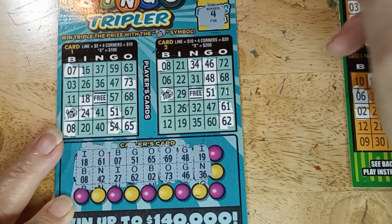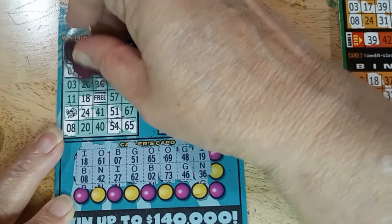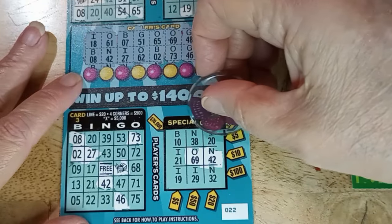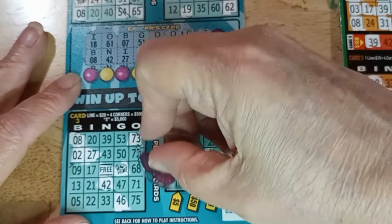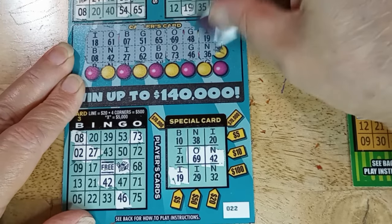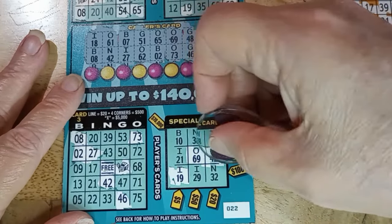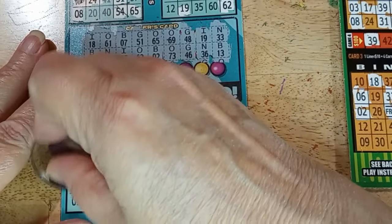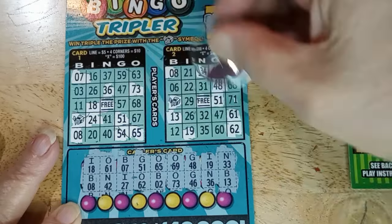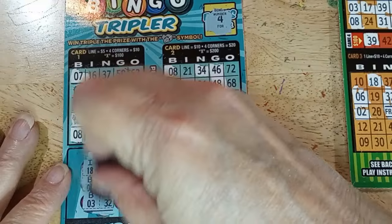I-19 and N-36. 19, 36, no 19. Got 19, but not the 36. N-33 and B-13. Looking for N's and 3's. 33, 13, and we come up here, 13, 33, 13. Nope. Last row, we're going to get winners.